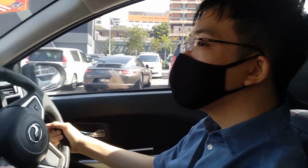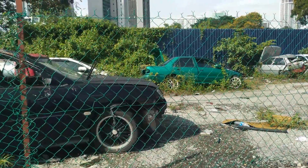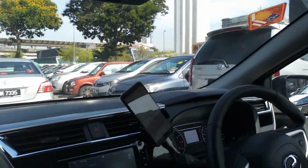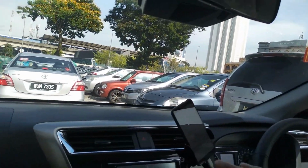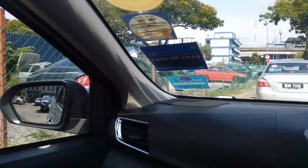So we are here looking for parking. Parking. Look at all this. That's not parking. Yeah, I know. Just taking videos. You know what I'm saying? I just realized that's not parking. Oh, okay. It's like a junkyard. Yeah, it looks like it.